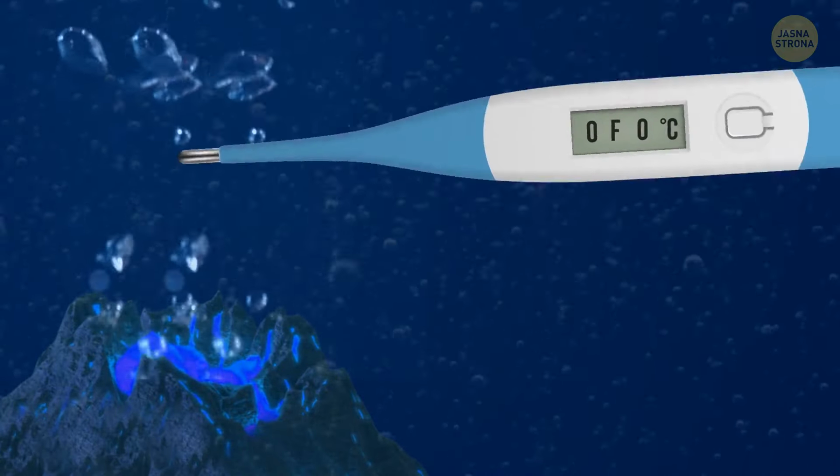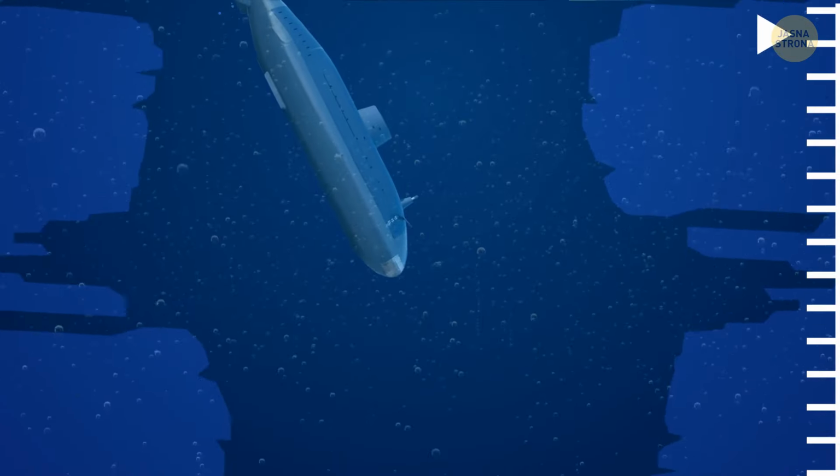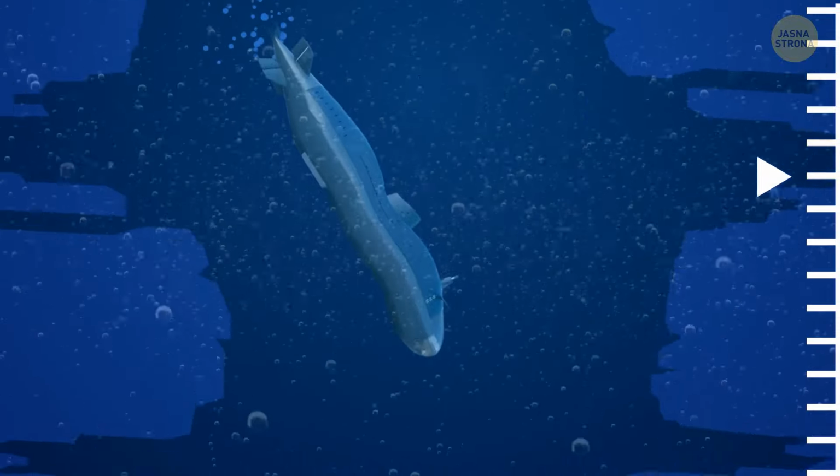The water they release can reach a temperature of up to 750 degrees Fahrenheit, but the pressure at such depths is very intense. So intense, no human being can handle it. Still, it's the pressure that keeps the water from boiling.